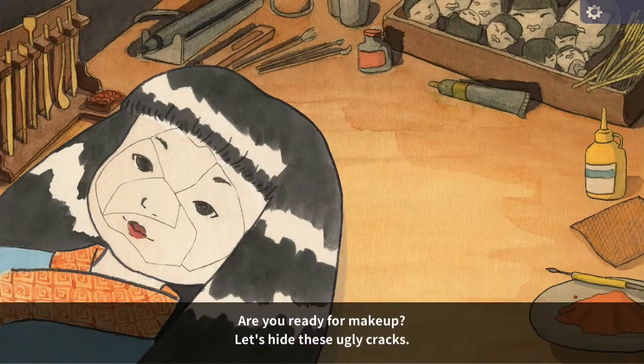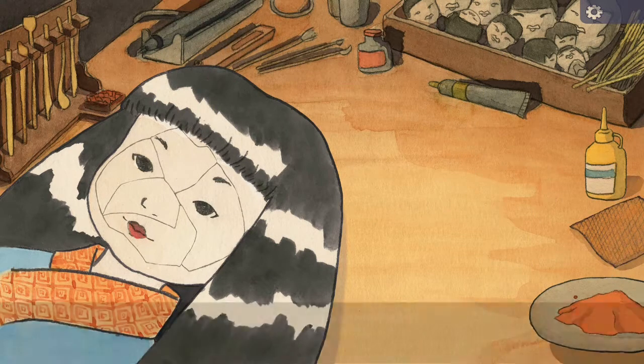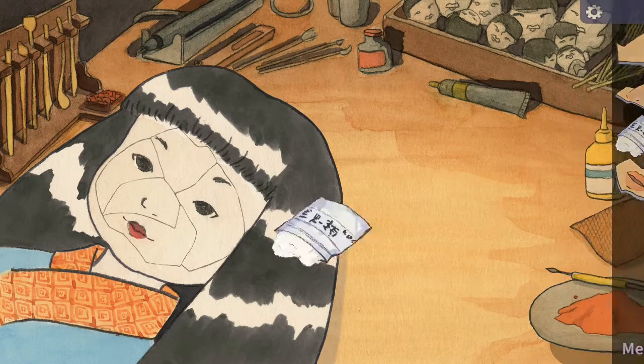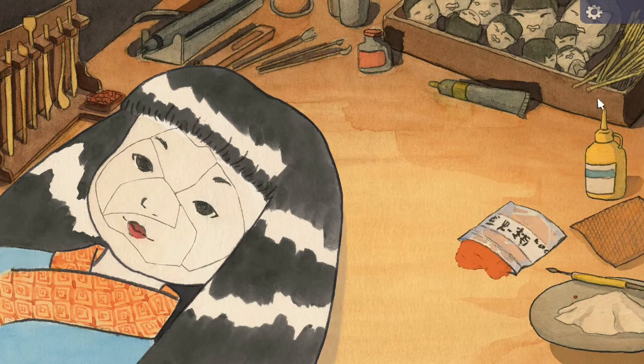Are you ready for makeup? Let's hide these ugly cracks. Okay. It's not the right color, yeah. Do I do this? Whoop. That's what I do. Just put it on, huh? Ah, okay. That's how you do it. I want to do a little. Oh, I have to. Every time I have to go back to the palette.